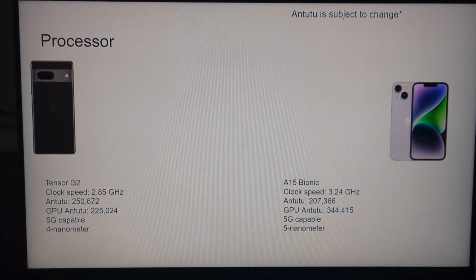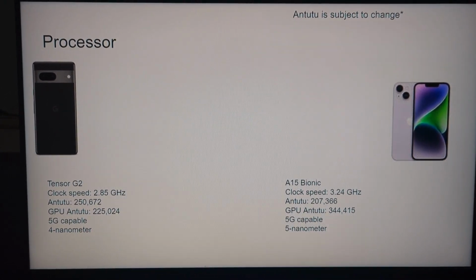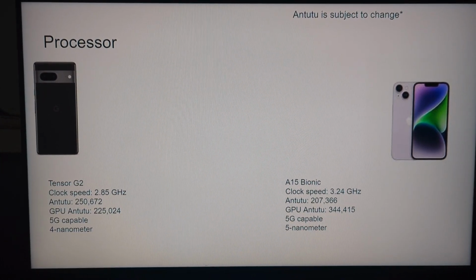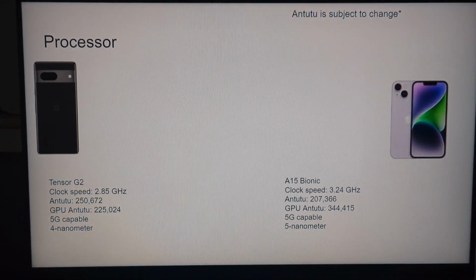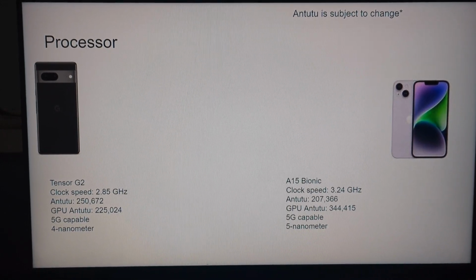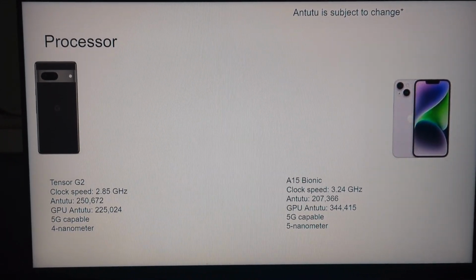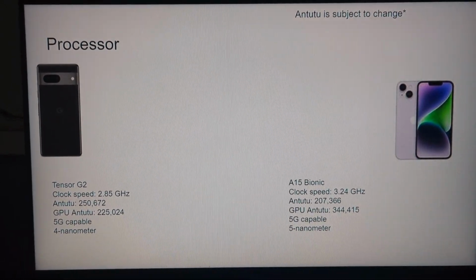But the GPU on the iPhone 14 is 344,415, which beats out the Pixel 7's GPU with 225,024. That is actually a really major difference. The processing: the Tensor G2 uses a 4nm process, while the iPhone 14 uses a 5nm process.